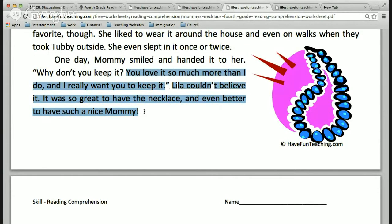You love it so much more than I do, and I really want you to keep it. Leila couldn't believe it. It was so great to have the necklace, and even better to have such a nice mommy.